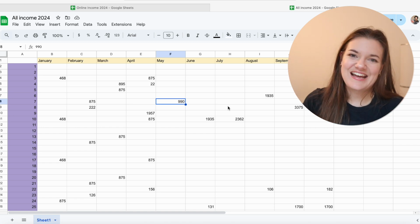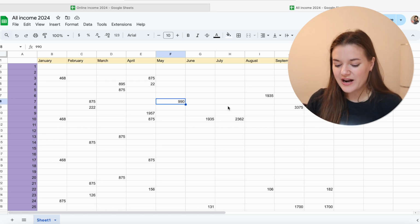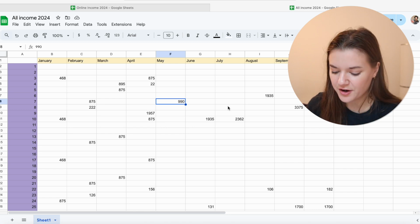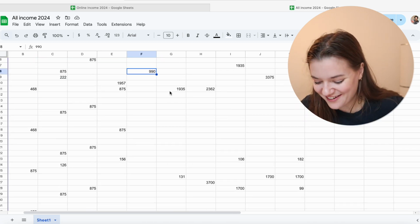So in May, I made $990. Doesn't really count towards what I made in Germany because I don't think I flew out of the country until the 7th. So we're not actually going to count that one. Moving on, we have June.